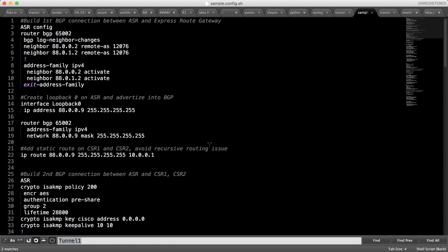I also made a sample configuration script here. You can find this script at the link of the video. You should be able to download this as a sample config, and then you can change the IP address to suit your own need. This is the ASR config I already put here. Basically, this is going to configure the BGP connection from the ASR to the virtual network gateway that's sitting in your VNet, and it's going to activate the neighbor.